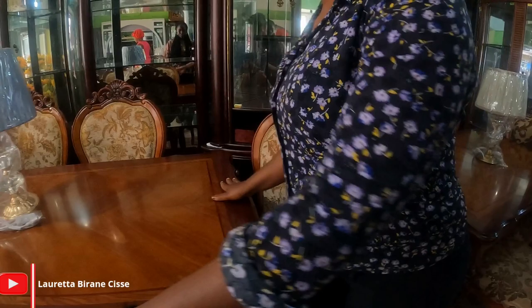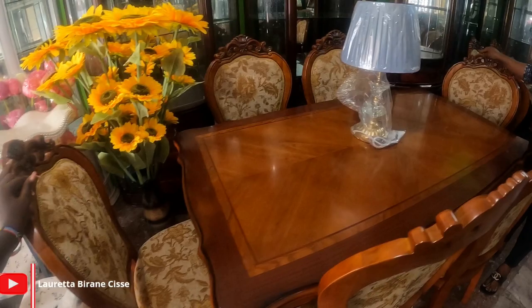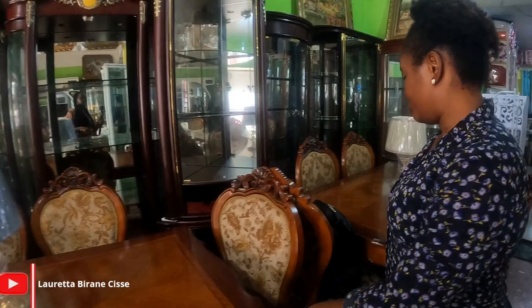We got a nice dining room set. So how much is a dining room set like this? It's very affordable. The first price is 1,600, or last price is 1,500. God, I hope you're listening.